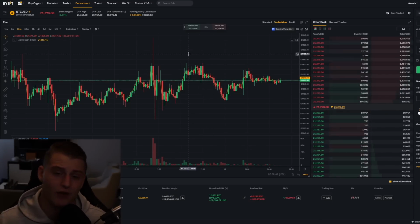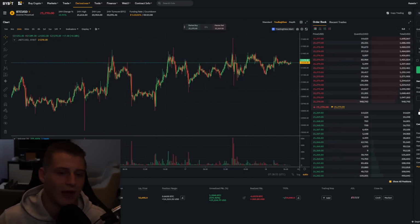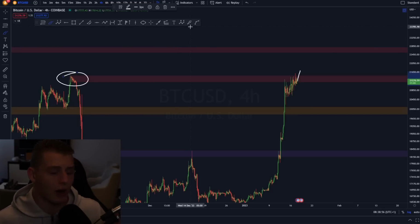So make sure to check it out, because yeah, this is definitely the time where traders make the most amount of money, especially if we have that retest of 20K. That is going to be an amazing trading opportunity, and that is really what I'm waiting for to open up my next big trade.